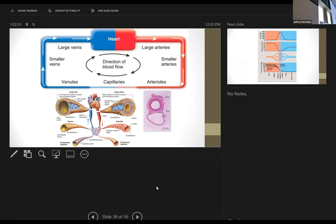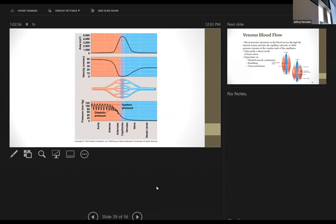Indeed, and here it goes. You might think that going from a big tube to a little tube is going to increase pressure. No. So here it is going from the large arteries, and this is misleading. Look, one capillary is actually tiny, but there are millions of them. So the diameter increases overall. And just one more showing the same thing you guys have already learned.